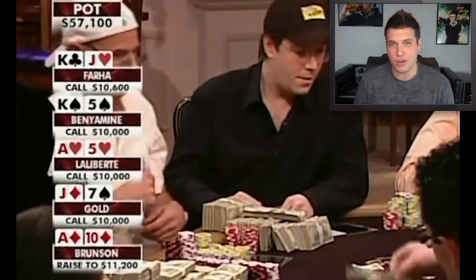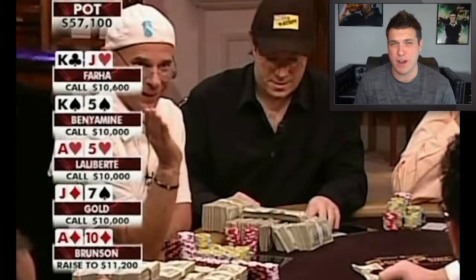Now to Jamie Gold, and he decides to call again with Jack-7 offsuit. There's some questionable play preflop kind of across the board here, but this is by far the worst decision of the hand. He has a terrible hand in a multi-way pot, bad relative position, and yeah, sure, I guess he has second to last absolute position, but all in all, this is totally terrible. He should fold his hand. All right, let's take a flop.